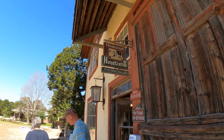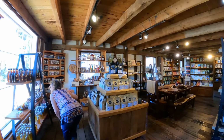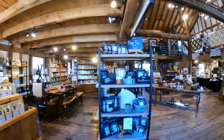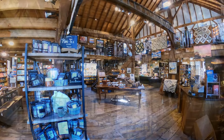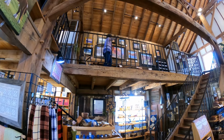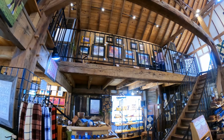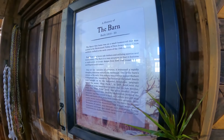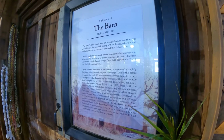Then you have the craft barn. This is all handcrafts. These things are made all in this community. This barn too was also moved onto the site. And you can go upstairs into the loft. There's more things to see up there. There's a little history on the barn itself that was moved here onto the property.